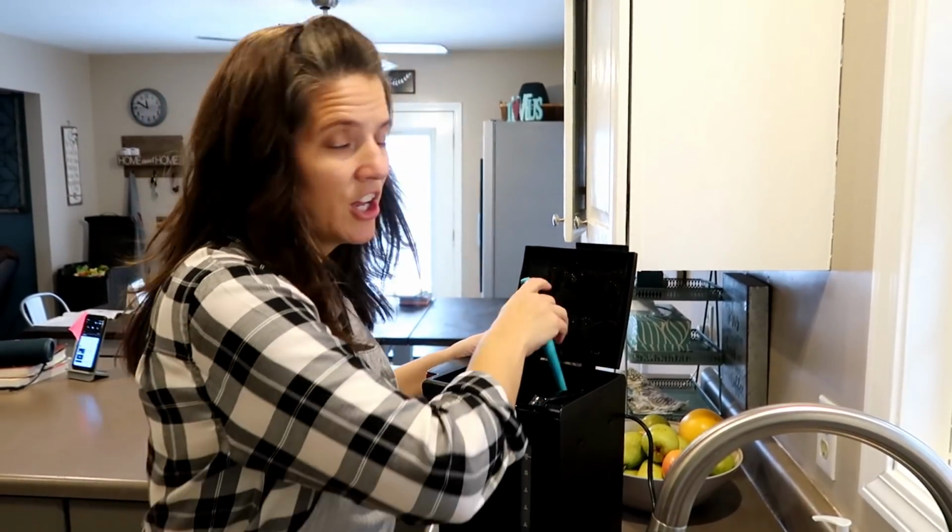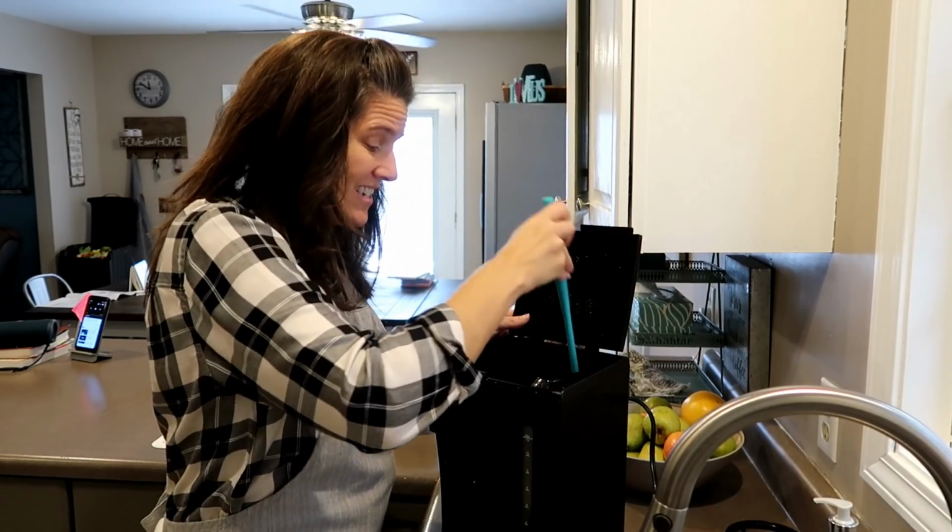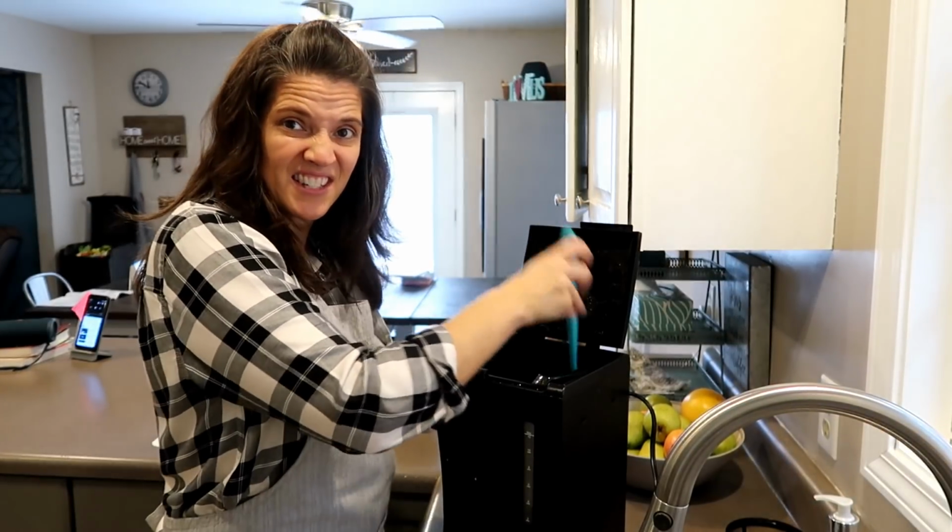Put a little bit of water in there. I could have just left the water in there. And then just kind of go up and down all around the bed. You'd be surprised, like right now, I just cleaned this a few months ago. There's like, I'm gonna call it sludge.